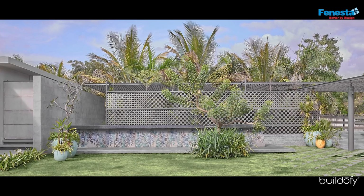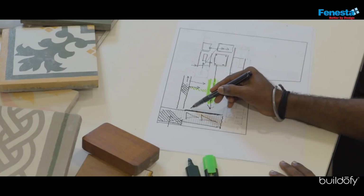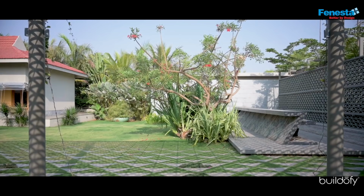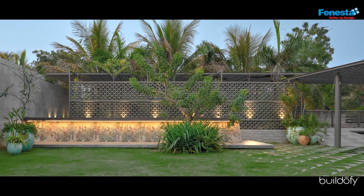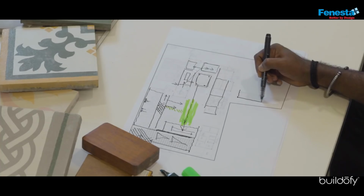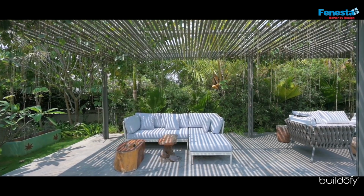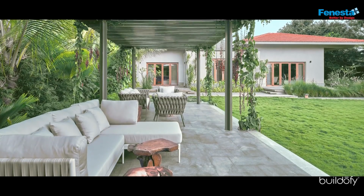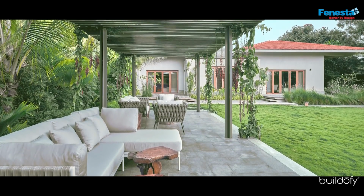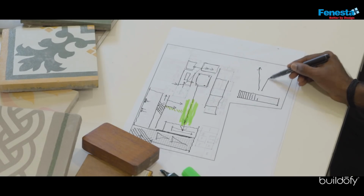So this was the screen that was cutting out the parking from this zone, and obviously this also becomes your backdrop for the outdoor service counter or the bar that we were looking at. This was a semi-enclosed pavilion that we thought could be the space here, which was completely pergola, concealed with a lot of hanging creepers. And then it was overlooking a lawn which is completely spread out, a private lawn per se.